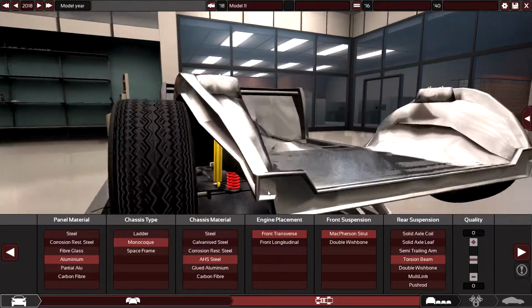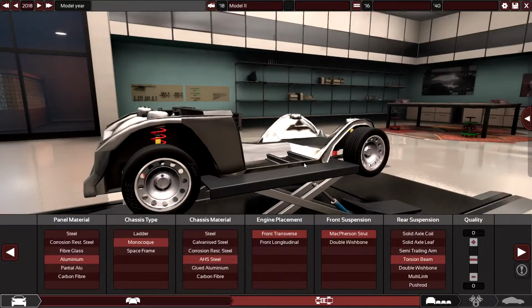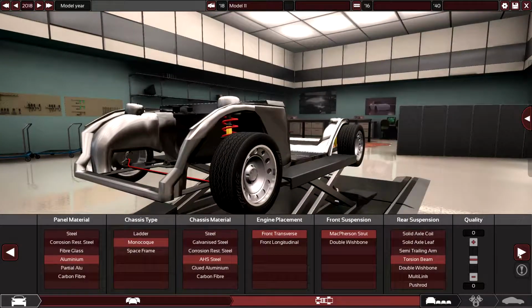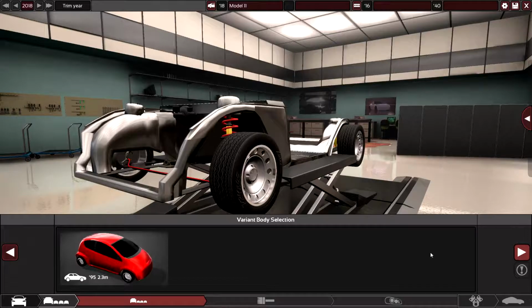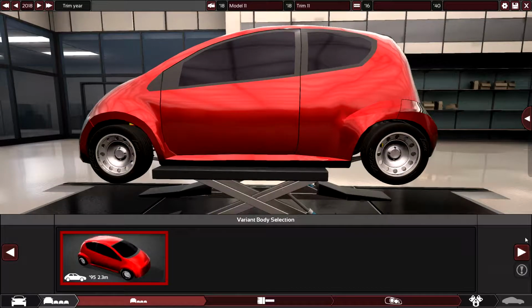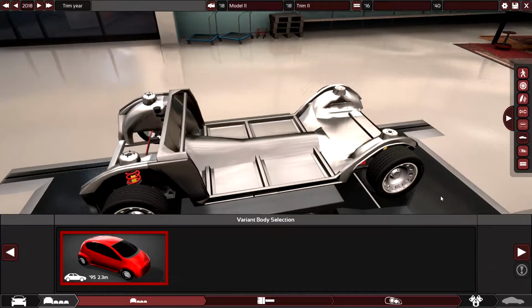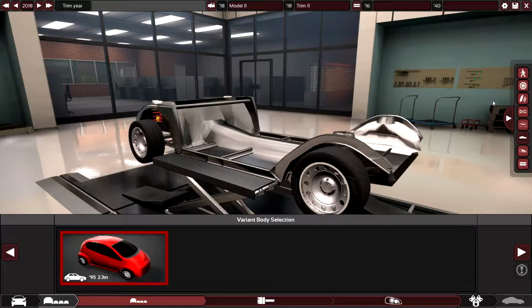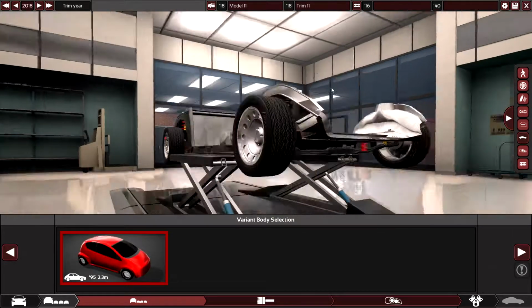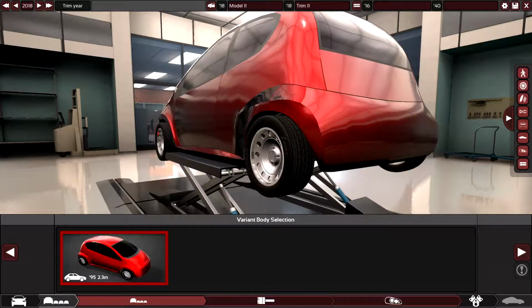I mean, for a basic car, I just fail to see the problem with torsion beam. It's a basic suspension that does a basic job. What really do you want it to do? If we stick the body on now, we can maybe remove a body and see our chassis. Yeah, there it is. We could probably mount the engine in the back. I think you can on this body. No, you can't. I'm sure you used to be able to, mind.